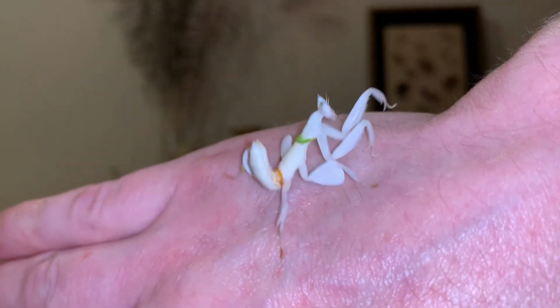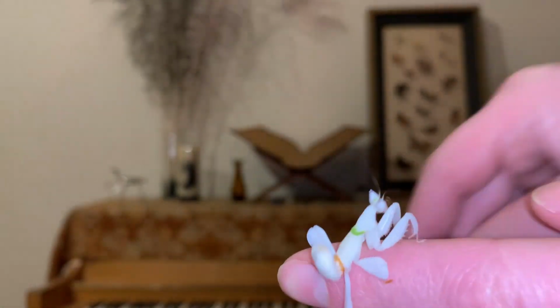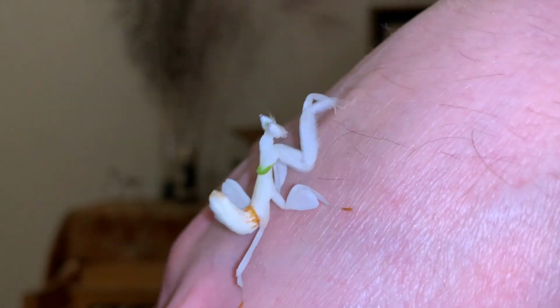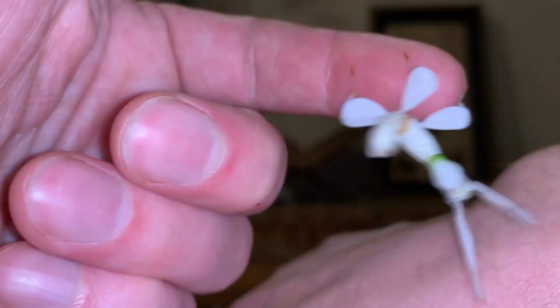This is an orchid mantis, and in the Q&A contest, somebody asked about orchid mantises and when they might be available again. Well, I'm sorry to say that I don't know the answer to that question, but I do have one that I can show you guys. Many of you will be familiar with them, but not necessarily everybody.